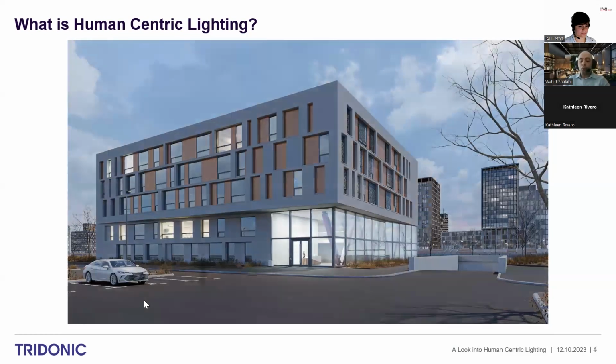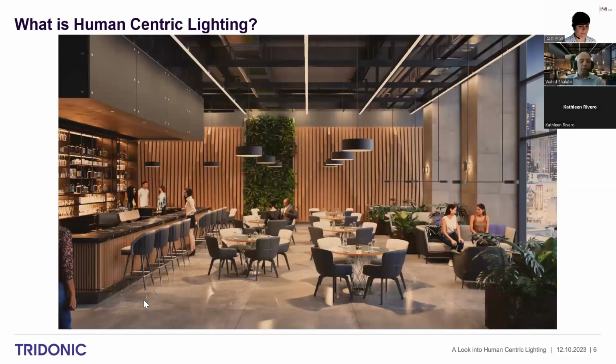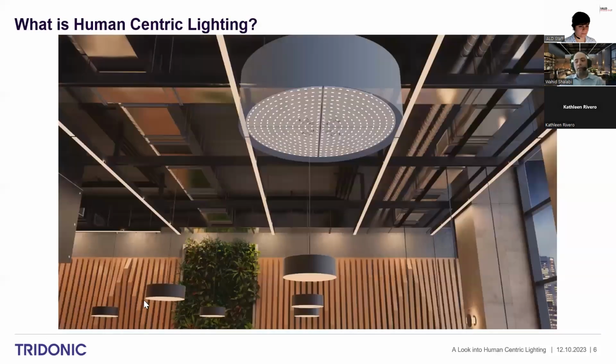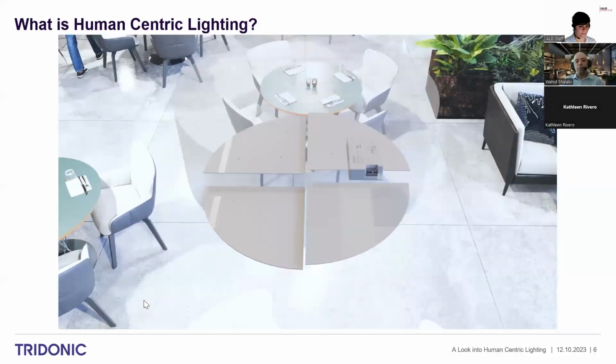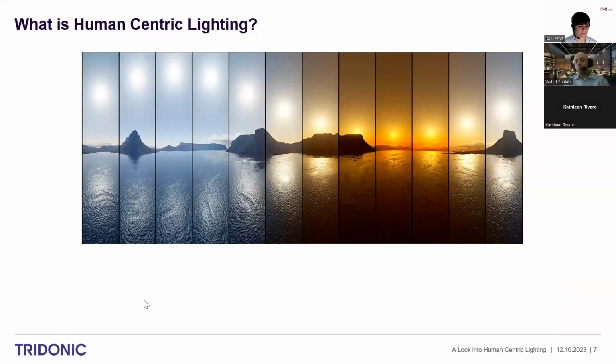So when we currently do our lighting designs, when we are designing our lighting schemes, when we are designing our lighting products, do we fully consider the effect that it has on the well-being of the occupants? And this is basically what we are trying to shed light upon today. We're trying to shift the view from designing for spaces into designing for people. And so, going back to our original question, what is human-centric lighting?